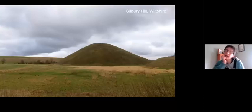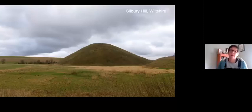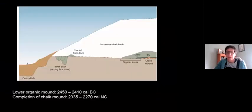Now finally, before I start to draw this together, I'll look at one more monument. This is Silbury Hill, the largest prehistoric mound known in Europe, just located outside of Avebury. I'm sure many of you have visited Avebury at some point in the past. It's a monument that is part of the Avebury complex, but a very complicated monument. It's been excavated a few different times, but it's not just, again, one monument. Like Stonehenge, it was built and rebuilt and modified over a number of different occasions.